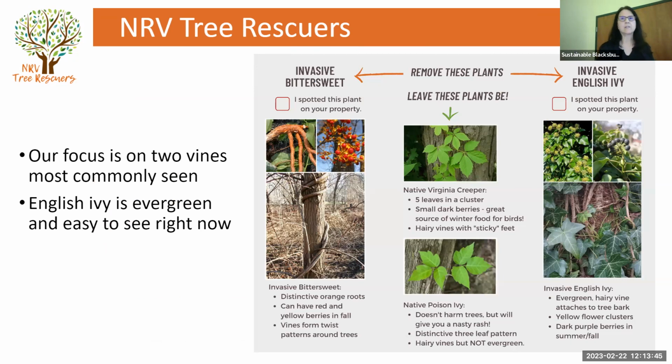English ivy is the one I see by far the most of. We wanted to get this going now before too many other things leaf out, because since English ivy is evergreen, it's really easy to see right now. And it's easy to identify it from other vines.